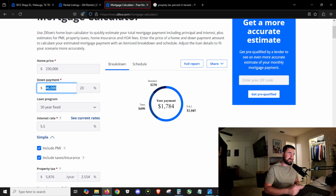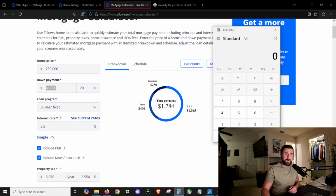So you refinance at 5.5% interest. Now your mortgage payment to service the debt on this asset that you got, it's 1,784. Let's say you're renting it out for 2,400 a month. Let's say 2,450, okay?